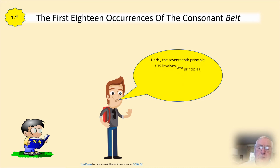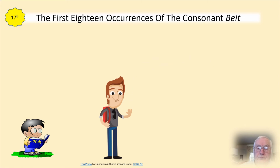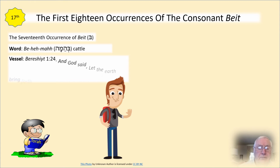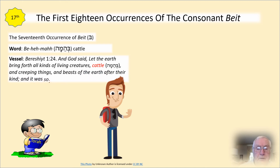Herbie, the 17th principle also involves two principles. This occurrence of Beit should demonstrate a divine command combined with a completion or a cycle. The 17th occurrence of Beit is found in the word behemah, meaning cattle or livestock, found in Bereshit 1:24: "And God said, let the earth bring forth all kinds of living creatures, cattle and creeping things and beasts of the earth after their kind, and it was so."